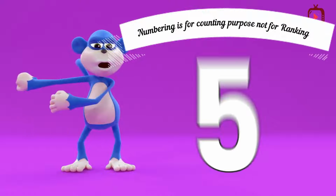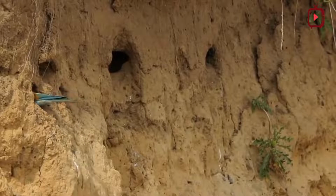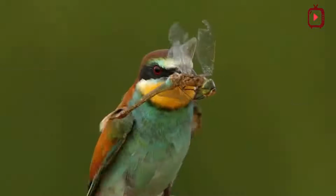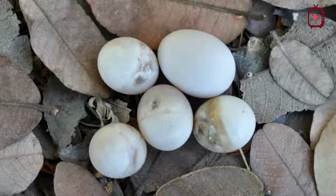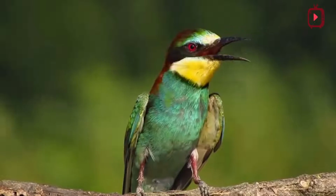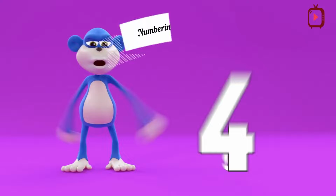Number 5. The European bee-eaters breeding pairs nest in long, vertical nesting burrows that they themselves excavated in earth or sandbanks, such as riverbanks or sand quarries. The tunnels are usually at least 3 feet deep and terminate in a nest chamber. A clutch consists of 7 spherical white eggs. Both parents share the incubation tasks and raising of the chicks in about 1/5 of all nests.